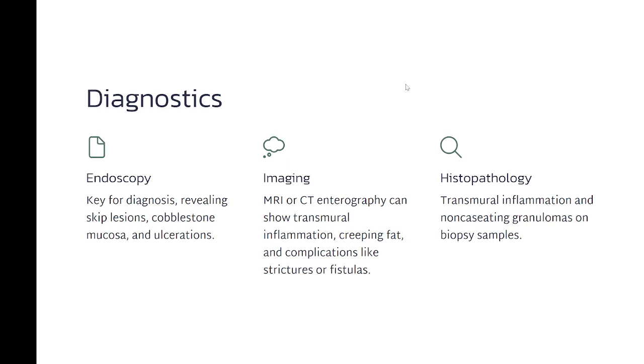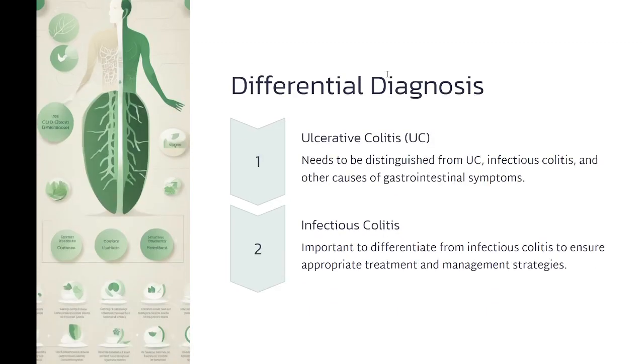Imaging: MRI or CT enterography can show transmural inflammation, creeping fat, and complications like strictures or fistulas. Histopathology: transmural inflammation and non-caseating granulomas on biopsy samples. Laboratory tests may show signs of inflammation, elevated CRP, ESR, and anemia. Fecal calprotectin can help assess intestinal inflammation. Differential diagnosis needs to distinguish from ulcerative colitis, UC, infectious colitis, and other causes of gastrointestinal symptoms.